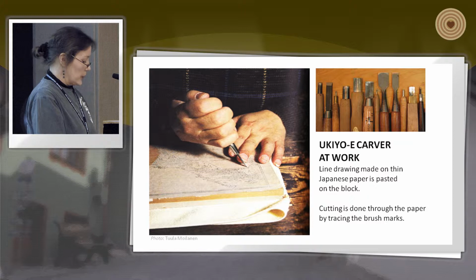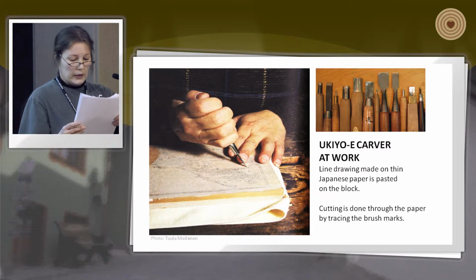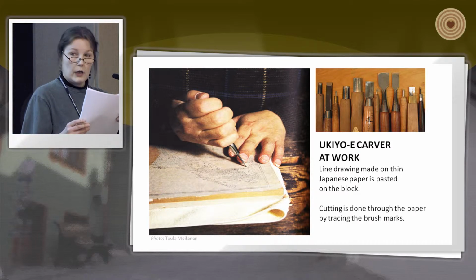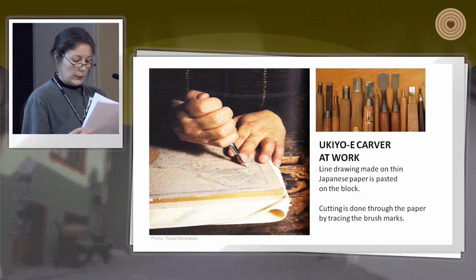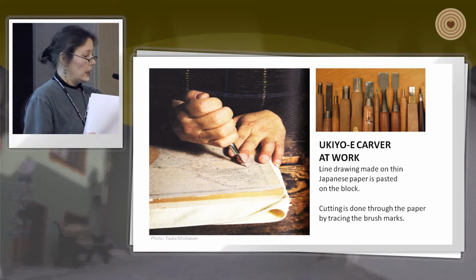Woodcut is a form of relief printing. The drawing is transferred on a wood block and the white areas are cut away with knives and gouges. The raised image is inked and then printed on paper by hand with a special rubbing tool, the baren.